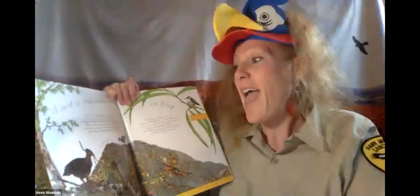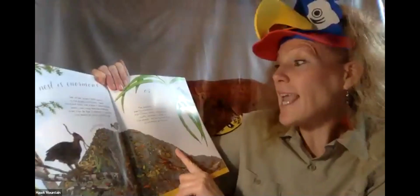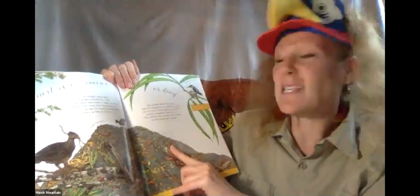That's huge! The smallest bird's nest, the bee hummingbird, is the size of a golf ball. It has moss, lichen, bark, and leaves, usually wrapped in spider silk. The stretchy spider webbing, or the spider silk, lets the nest expand as the babies grow bigger. Wow.